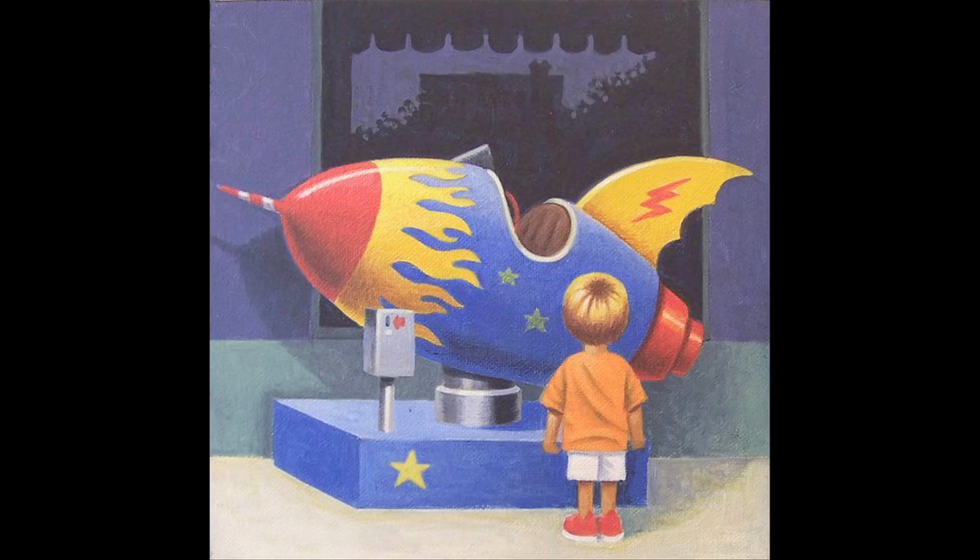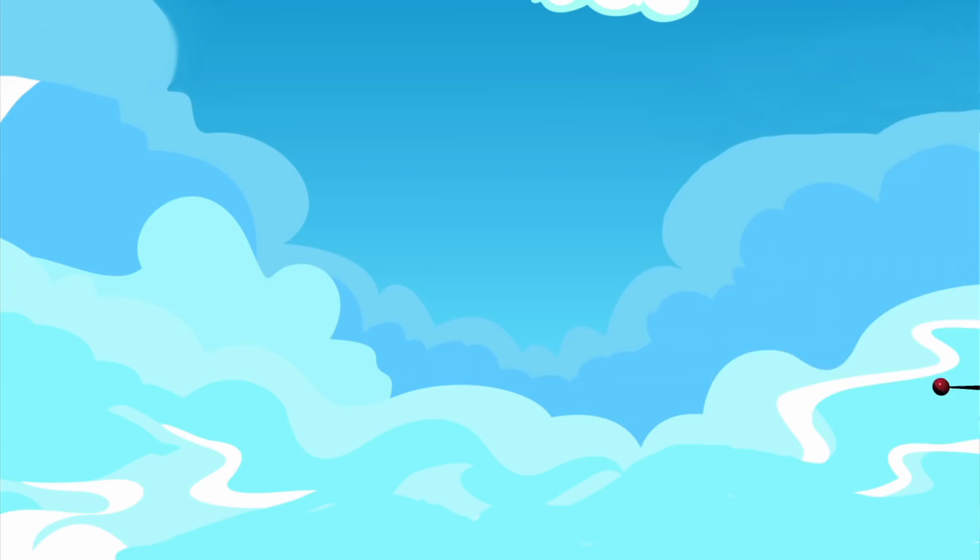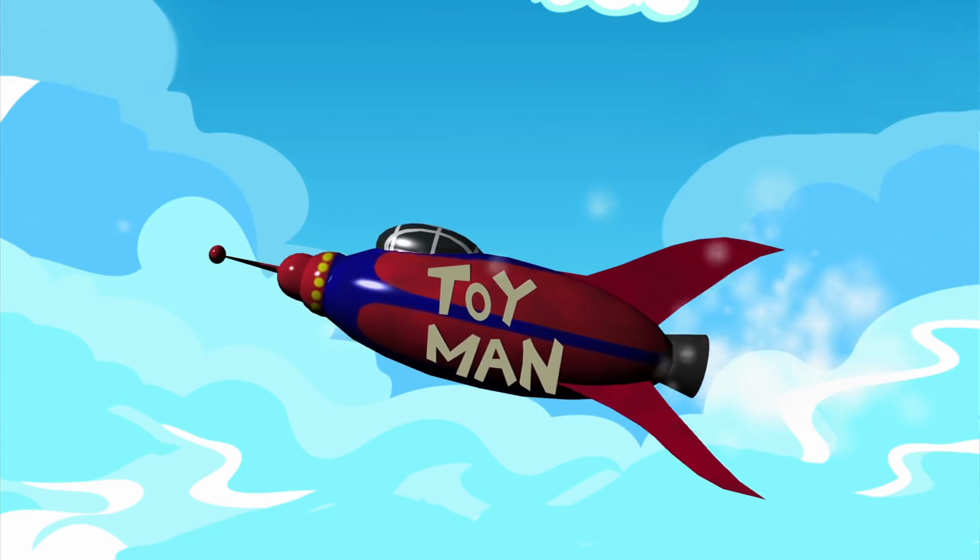The Acme rocket from Roadrunner. Yeah. And the little space Martian on the cartoons, and his rocket. But that icon is so neat, that's why I decided to use it for the channel's logo, a tin toy rocket, because they're just neat.